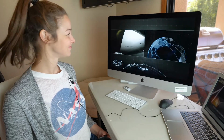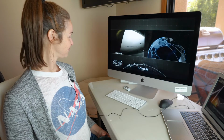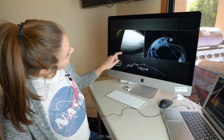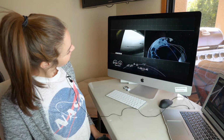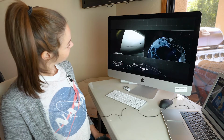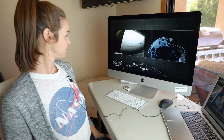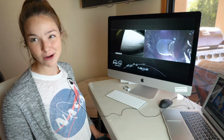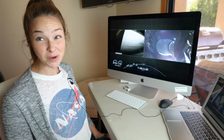And on the left side of your screen, that's an inside view of the Dragon solar array fairings at the back side of one of the solar arrays. On the right side, again, there's your ground track trajectory, where the vehicle is. Look at that. How cool is it that they could send footage after solar array deployment to us on Earth?